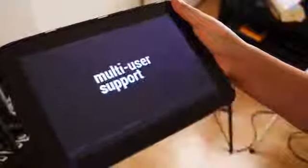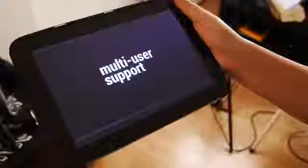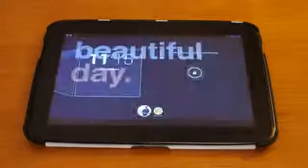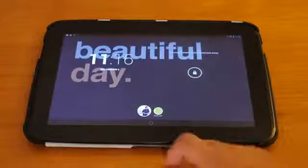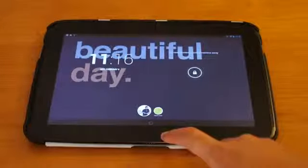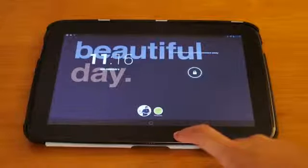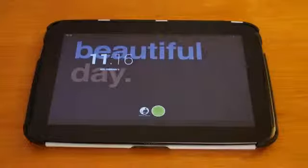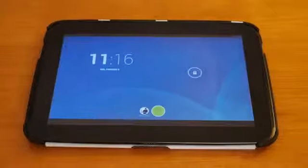Now this one's a little bit more tablet-centric, and it's the multi-user support. The newest version of Jelly Bean brought in the new feature of adding multiple users to the same device. Now, if you are the sole owner and user of your particular device, let's say the Nexus 7 or the Nexus 10, then this probably isn't the most practical feature. However, there are plenty of situations that I can see this being very handy.